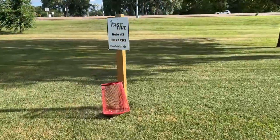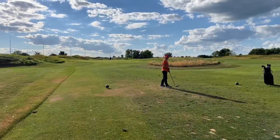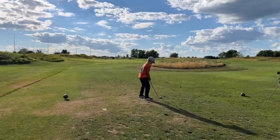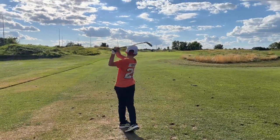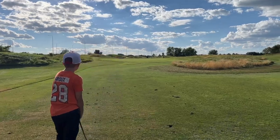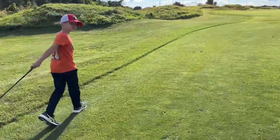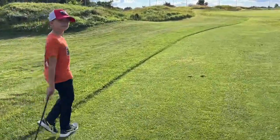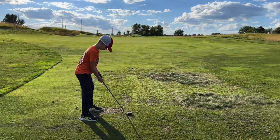Hole three of the fast five, 94 yards. The pin's pretty in the open. Let's see what the kid's got. Well, that was straight. That might roll there. So how are you feeling so far? We got a frowny face on the first hole, smiley face on the second, we're on the third. How do you feel? I feel right. There you go, perfect.